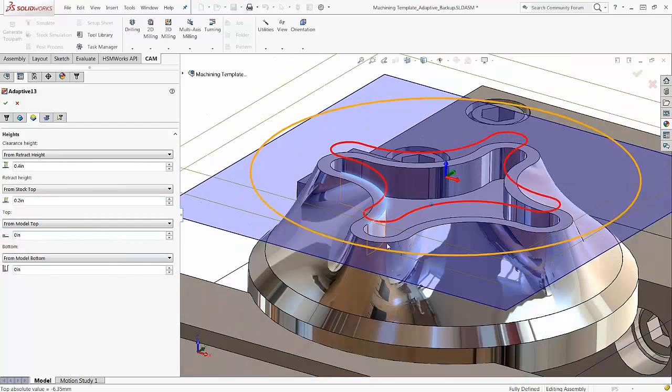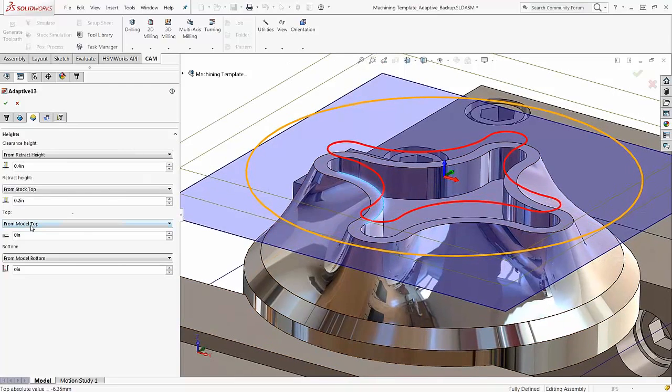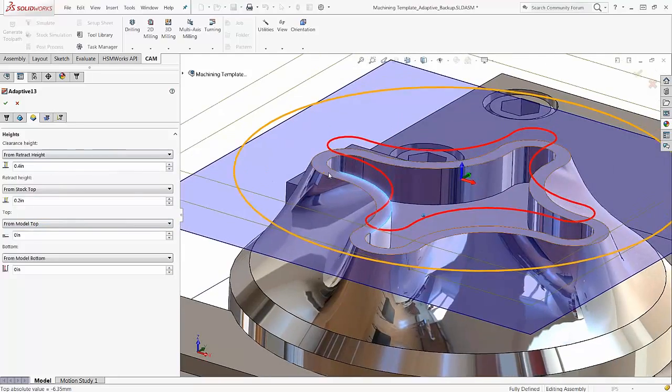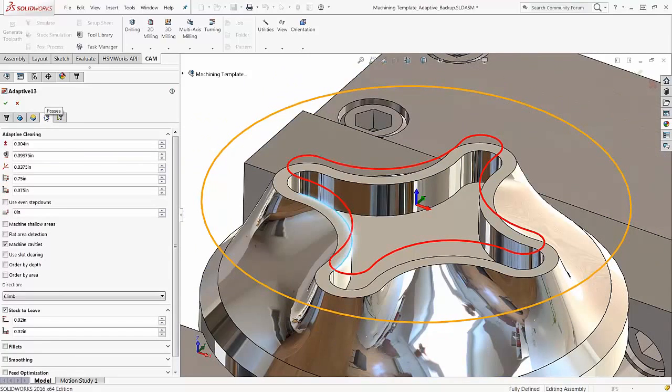So it's real easy to work with the heights. You can select heights off the model. You can select specific positions off the model. You can also choose the model itself to regulate where the height of the tool is in the bottom of the tool, where your clearance and your retract will be. Really quick and easy to use.